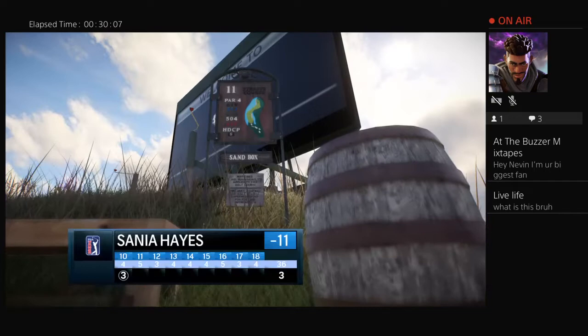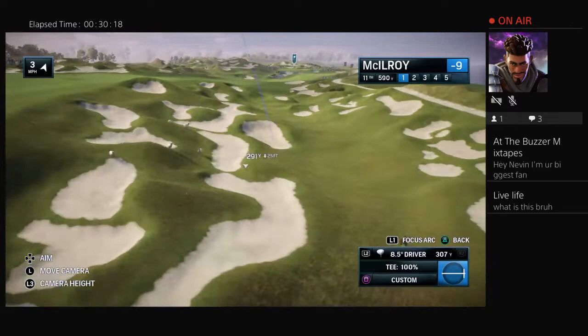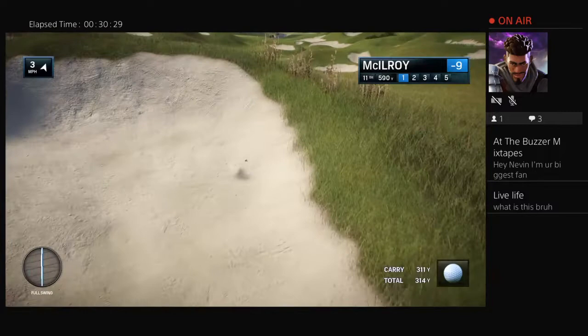645-yard par 5 11th. They call this hole the sandbox, and hopefully, Frank, you're not picking up the shovel here. Yeah, I don't care who you are. If you're reaching this par 5 in two, then you don't belong on this planet. That one is bunker bound, it looks like. Not quite what he wanted. Tee shot is in the bunker.